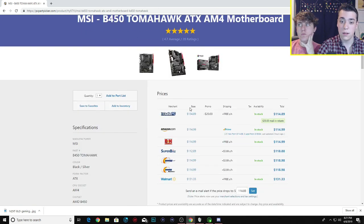Another thing that's cool about this website is it will spit out all the different options that you have. Some of the prices will just equal out to the exact same, or some of them you'll have to watch the rebates that they have sometimes. So as we can see, different sites have different prices matching for you. It doesn't really matter if you want to buy everything from Amazon. Obviously for this one, it's the same. The price difference is $1. But if you saw $114.99 on both sides, and this one has the -20, that would make a $20 mail-in rebate. So you'd want to go with this one.